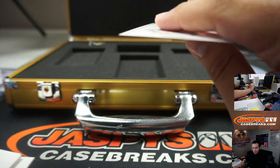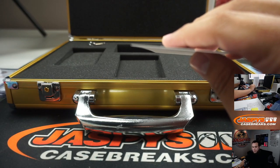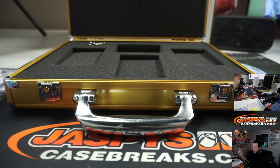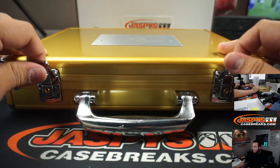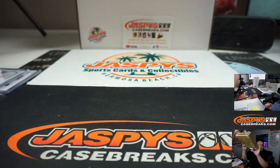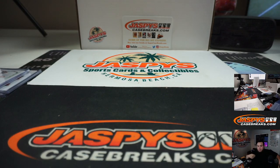And there you go, guys. That was the break. This was Flawless Football 2-Box Briefcase Break. Pick your team number 20. Again, number 21's in the store. Again, if your team is still remaining there, go and grab it because it may be put into a random number block really soon, guys.